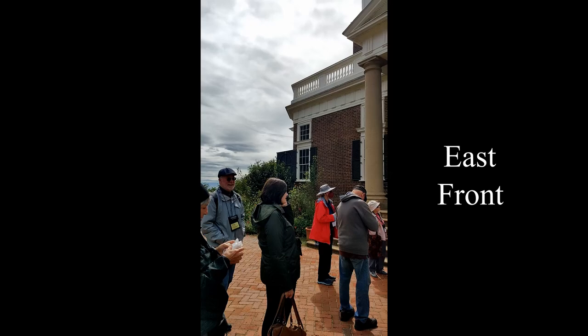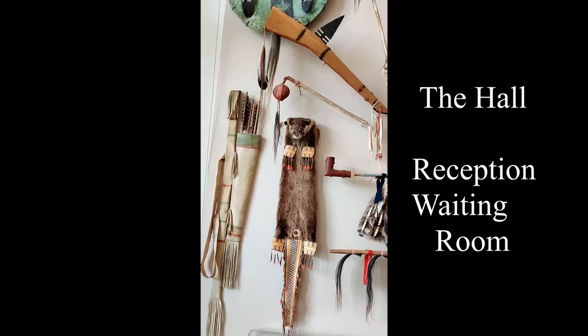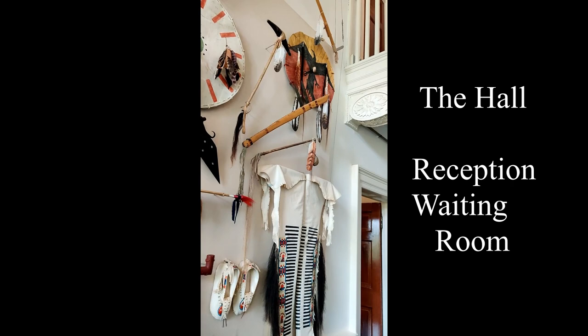All right, so we're gonna head on into the house. For anyone who'd like to use a ramp, we have a ramp just over here to my left. Obviously collected Indian artifacts. Wow.